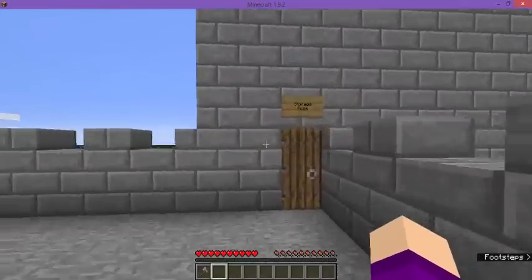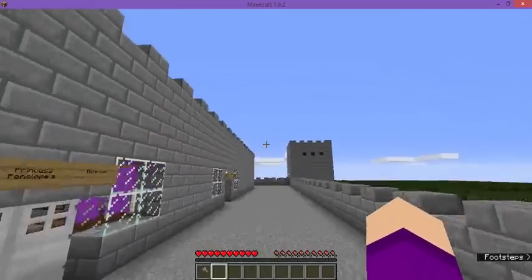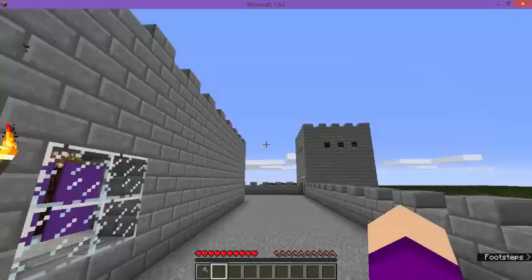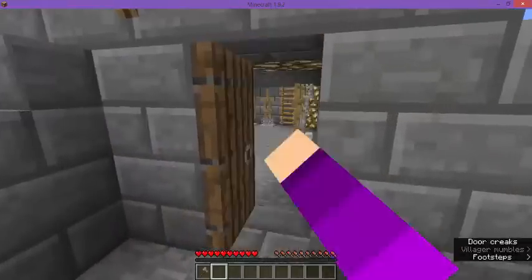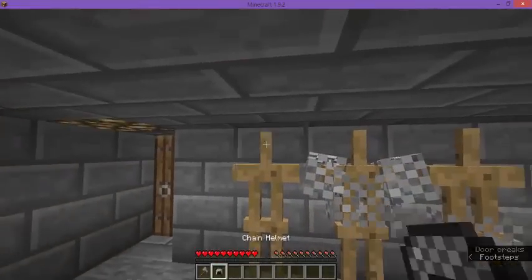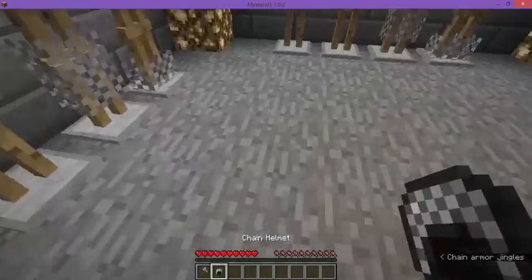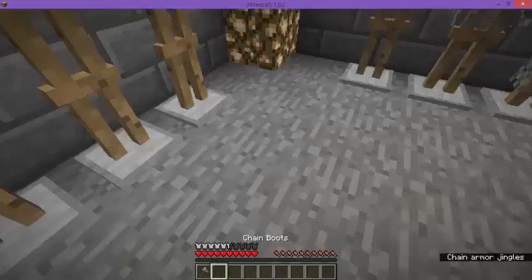So right here is the storage room, but first I'm going to head to the armory. Now, you don't have to go to the armory. It's a special thing that if you want to go, you can go there. But as the name suggests, there are some things you may want to grab while you're there. Oops. There we go. Never know when you can use some armor.